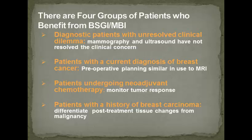Second, patients with a current diagnosis, and this is really an area where you have a lot of overlapping technologies. You have PEM and you have MRI, and a lot of technologies are looking at this. The basic principle is that we understand from clinical studies that mammography doesn't necessarily detect all of the disease that's present when it's positive, and that there's certainly some benefit to doing some of these other imaging technologies to identify the extent of that disease presence.